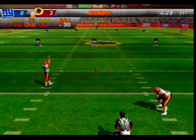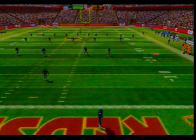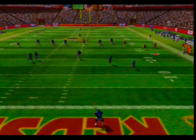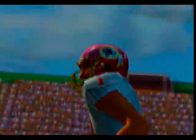He's just about ready to kick this one away. Good distance. This one is taken by Perkins. New York trying to push this one all the way down the field for the lead.